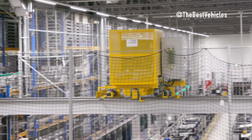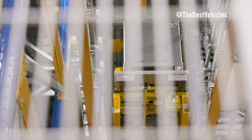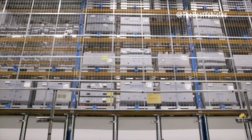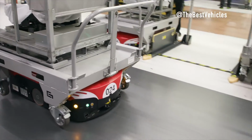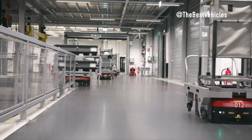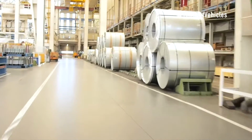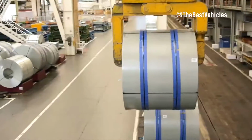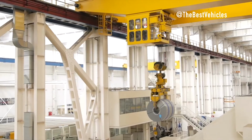The Panamera model began production in Leipzig in 2009, and to date, has made an important contribution to the development of this production site. Initially, since 2009, the Panamera was assembled and painted at the Porsche Group. The Porsche production plant in Leipzig opened in 2002, and after expanding into a full factory, began production of the second generation of the Panamera in 2016.